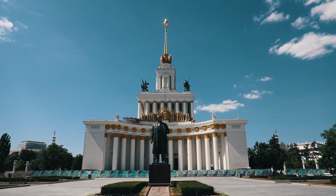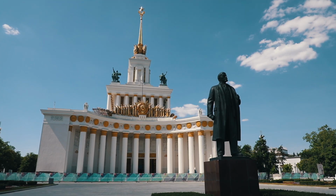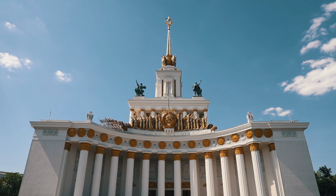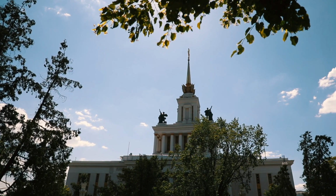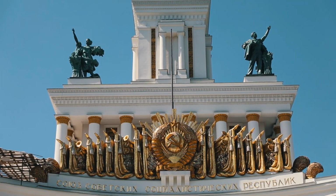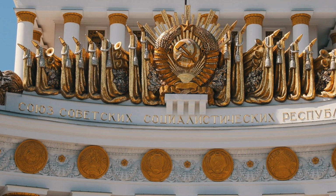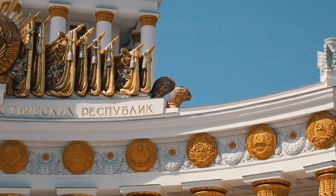Definitely one of the most impressive pavilions here at VDNKh is this central pavilion, or the main pavilion, or pavilion number one. Doesn't matter how you call it, but this is definitely one of the most beautiful, and it is the highest. It's 90 meters tall, and it has all the symbols of the 16 Soviet republics that were parts of the Soviet Union in 1954.